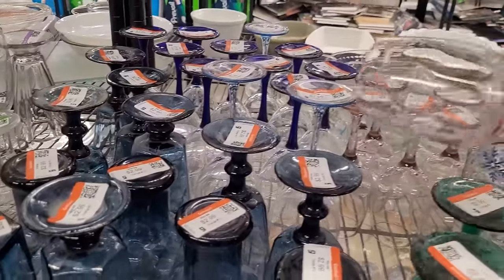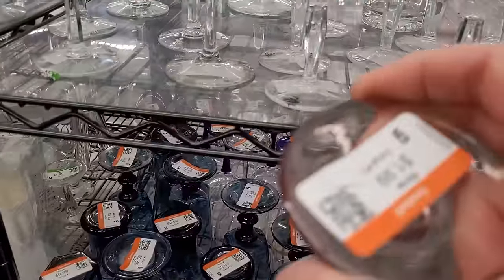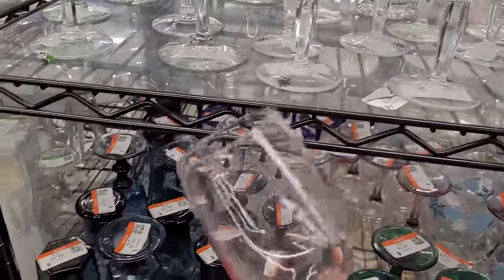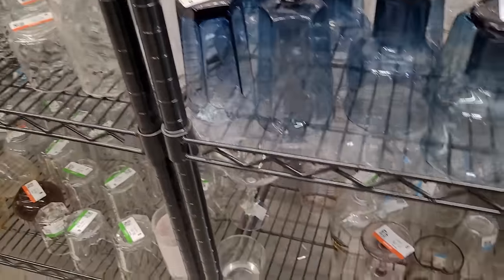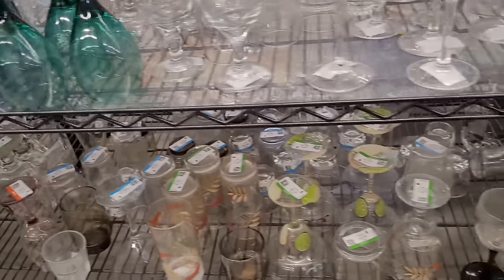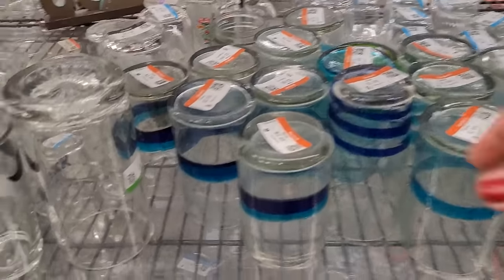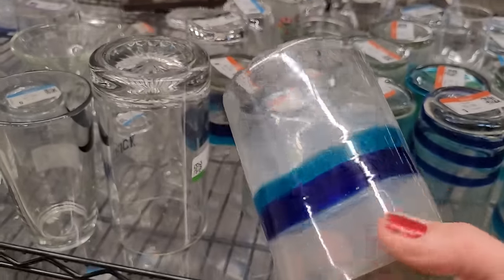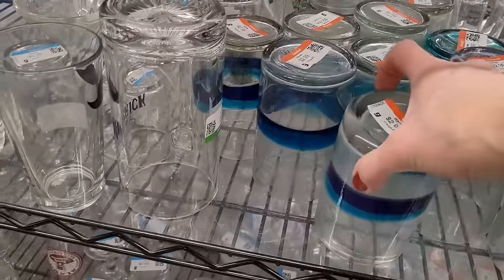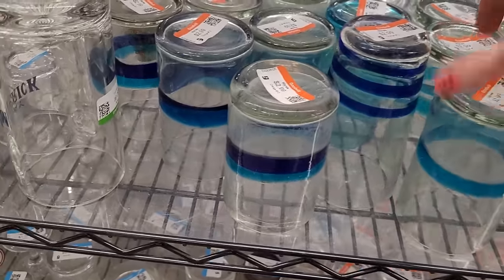These look a bit like those Harlequin novel pink glasses, $2. I'm not sure if those are they though. If anybody knows what the Harlequin pink glasses look like, the ones that would be given away with book purchases, if you could send me an image, that would be fantastic. These are possibly recycled glass. They're $2.99 each, and unfortunately they all have a lot of mineral deposit.